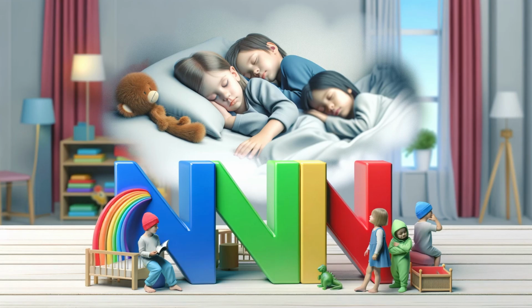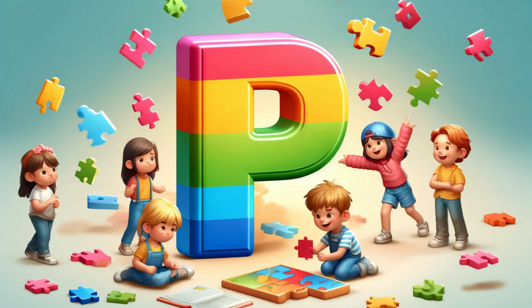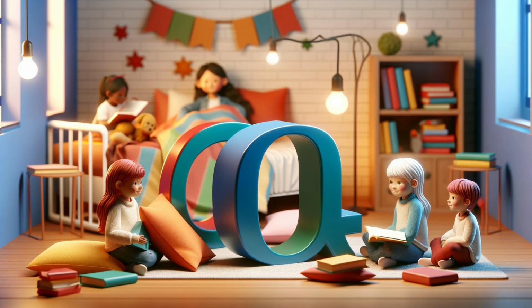N is for naps, restful dreams they bring. O is for origami, folding paper art. P is for puzzles, finding every part. Q is for quiet time, reading in our nook.